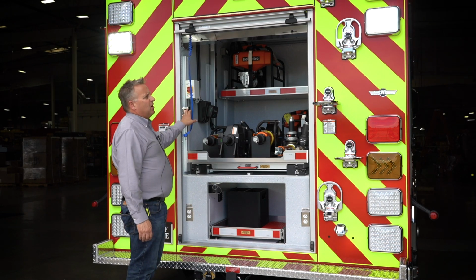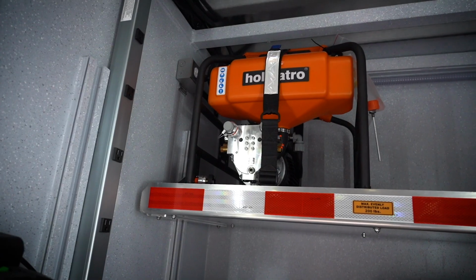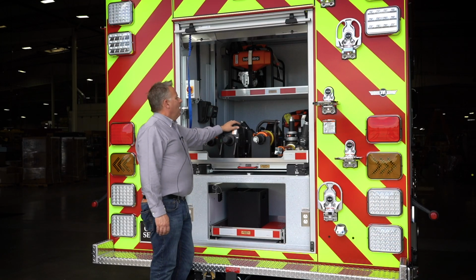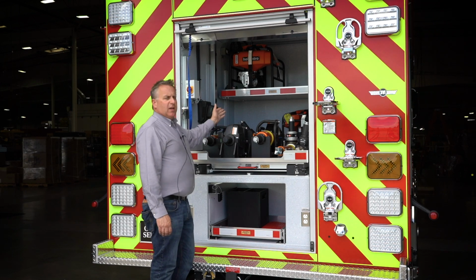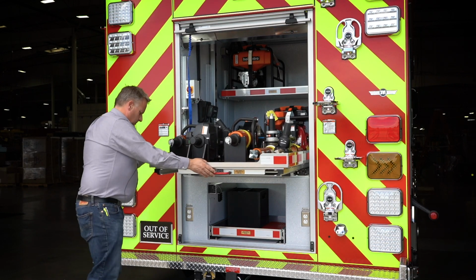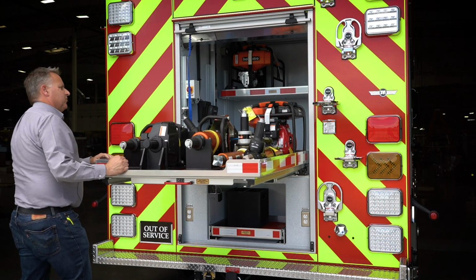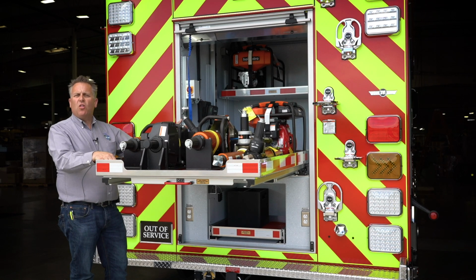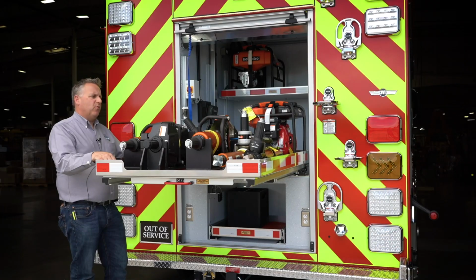We can turn our scene lights off and on quite easily here. And in here we've got an electric Hazmat pump permanently mounted on a shelf up high. We won't necessarily have to get in there all the time. So for when we can, just plug into the truck, this is where the pump would be. And then on our slide out tray, we've got the gas powered Hazmat power unit that we can take if the truck can't get close enough, or if we want to go over an embankment or out in the field or wherever we needed to go.